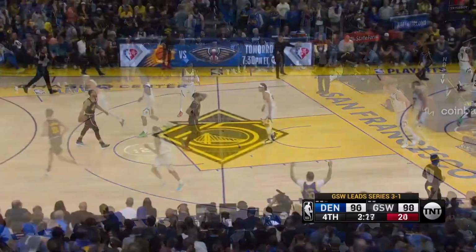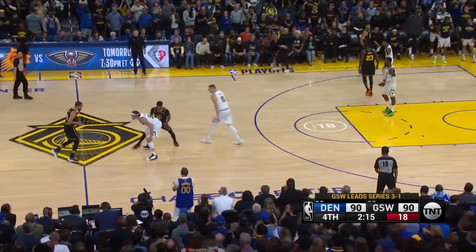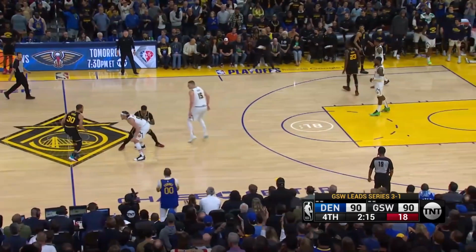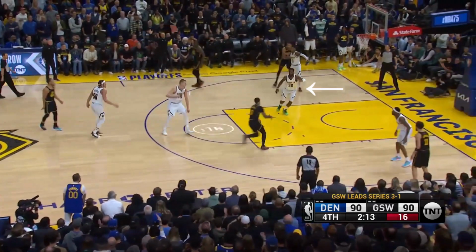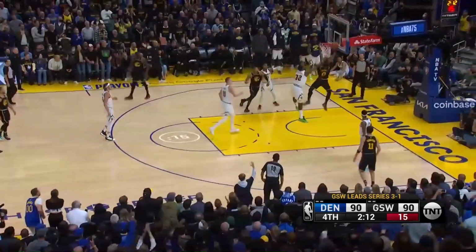Here Gary Payton II comes for another super high pick, and Jokic is too tired at this point, as he comes to show and GP2 rolls quickly, gets the pass with a late rotation by Jeff Green for the athletic right-hand layup.